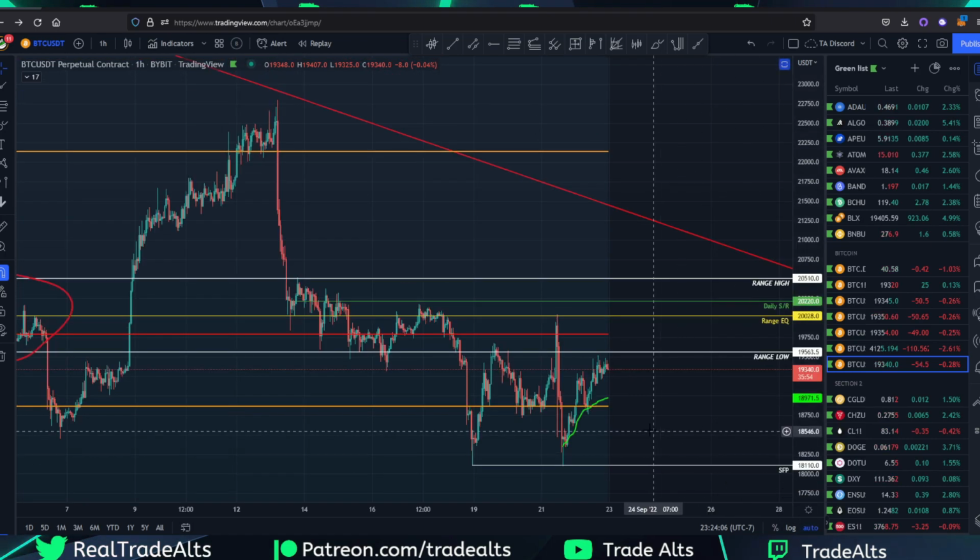So for the time being, again, as long as Bitcoin remains below this range low, basically I'm looking for a bit of weakness to the downside. Maybe another test back here somewhere around value area low. There's a pivot, I think that's just around a daily pivot that's at 19,000.